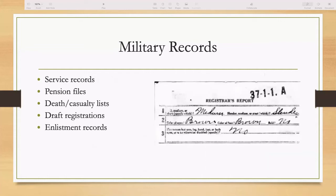Military records, I've had a lot of success in working with people looking at military records, and I just find them, once again, fascinating. I think because sometimes they give characteristics, color of hair, that maybe they didn't have hair, color of eyes. The military records can contain a lot of great information, and draft registrations as well.